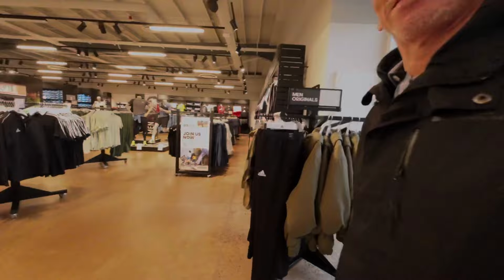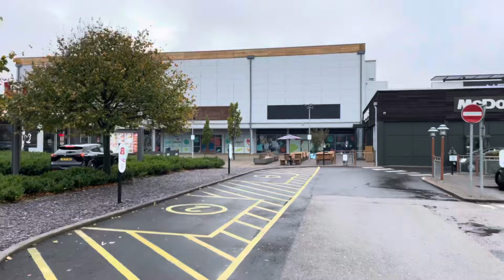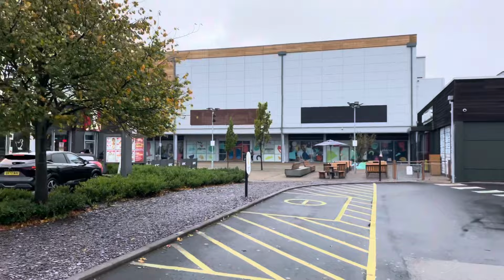So yeah, we're in the new Dalton Park here in Murton, which I think was built somewhere around 2001, 2002. Has this been here 20 years? I don't know. I know plans had started then, but I'm not sure exactly when it was built.